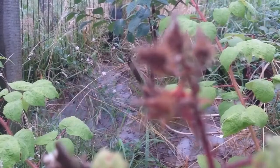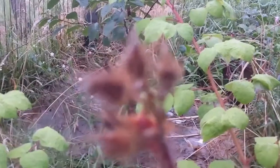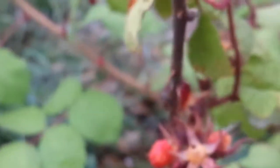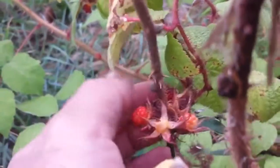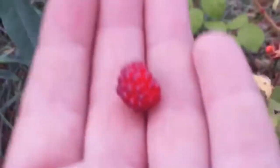The fruit comes in this kind of capsules. Of course, this has been harvested, so, or no, this probably is not even opened. We will see. I think that one is dry actually. But here is the way the fruit looks. It's comparable to a small raspberry.